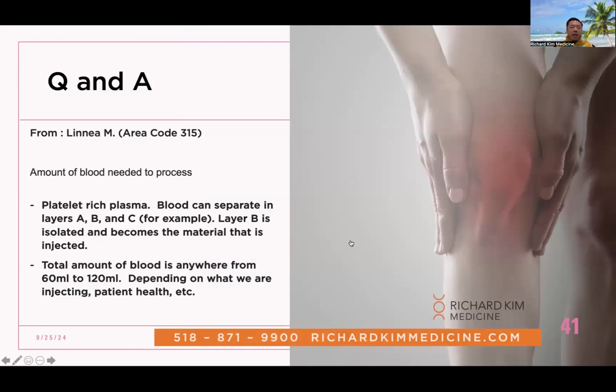Linnea M from 315 asks about the amount of blood needed to process. So for platelet-rich plasma, blood can be separated into several layers. We'll just call them A, B, and C, for example. If layer B is isolated, we can use that material to inject. The total amount of blood is anywhere from 60 to 120 milliliters, and depending on what we are injecting and the patient's health, it can vary.